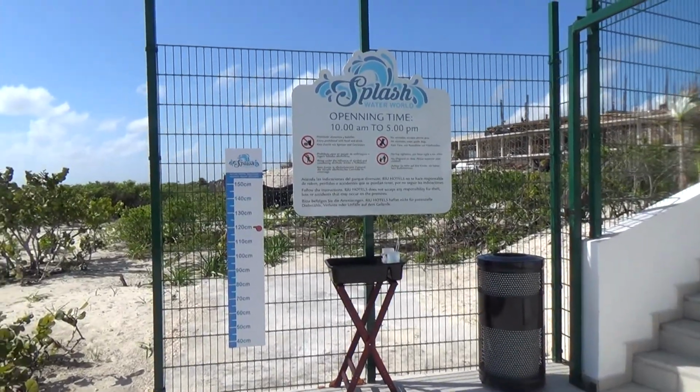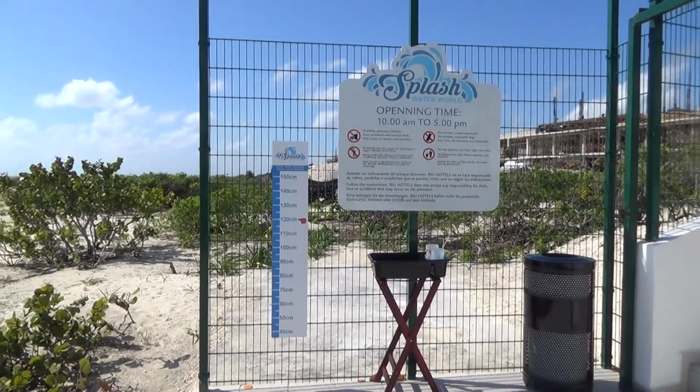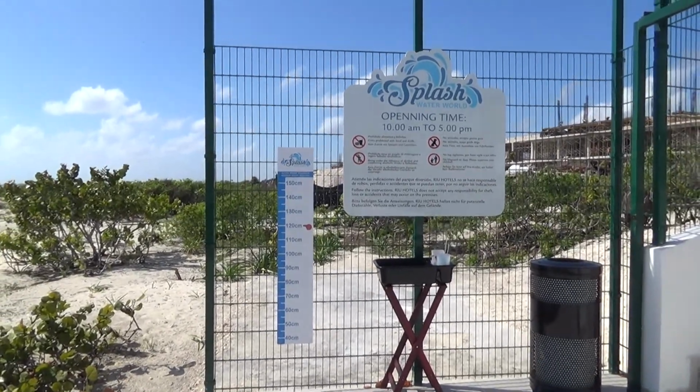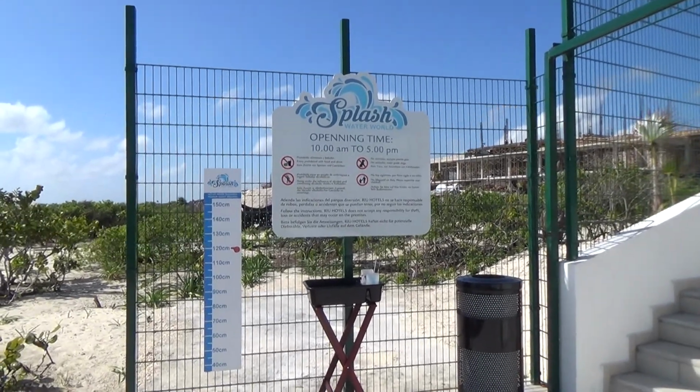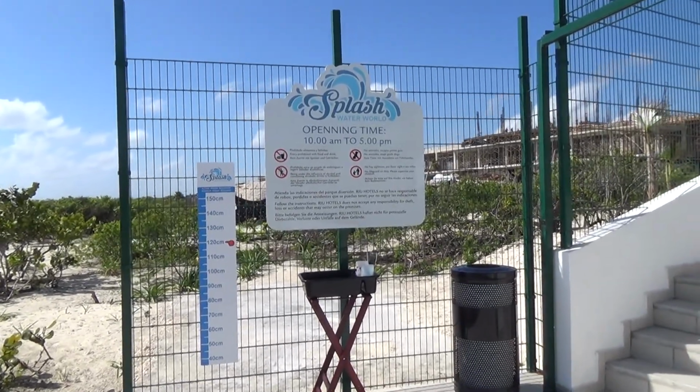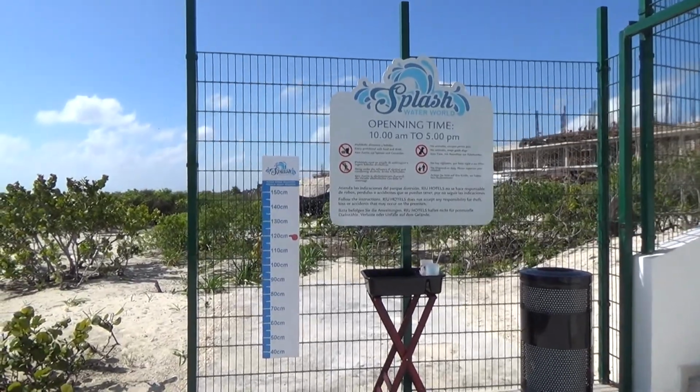This is the Splash Water Park at Riu Dunamar. There's a height restriction, which is 120 centimeters. The park is open from 10 a.m. to 5 p.m. It was closed yesterday on Monday, so I don't know if it's closed every Monday. You might want to inquire about that.